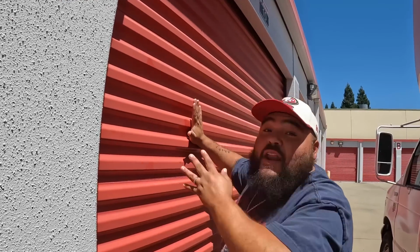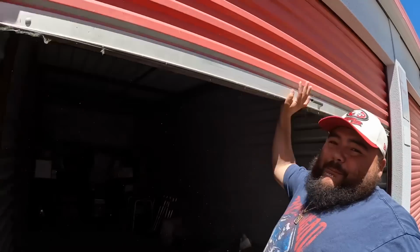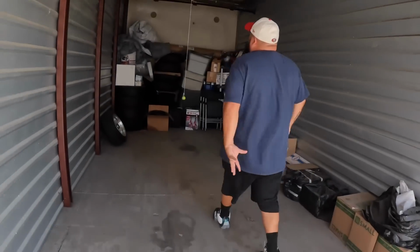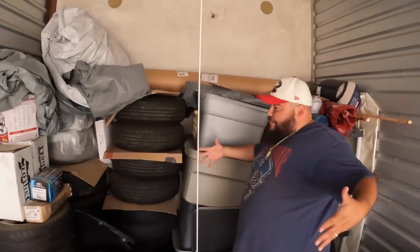I just bought a 10 by 30. 10 feet wide, 30 feet deep, humongous unit. But it's not full. You know what it is? Filled with just stuff. And why is everything just way back here? Why do you have everything way back here?